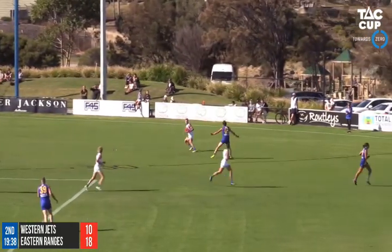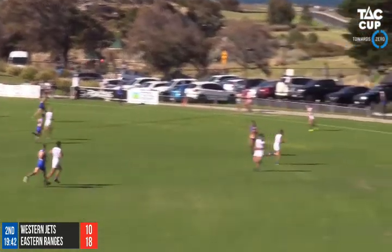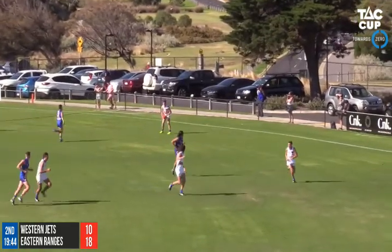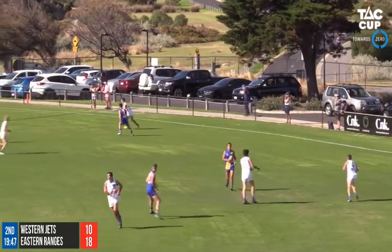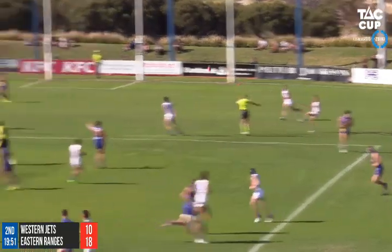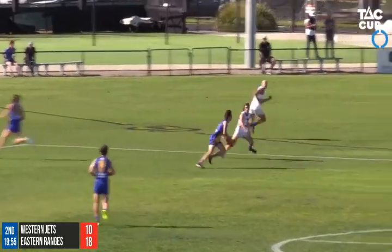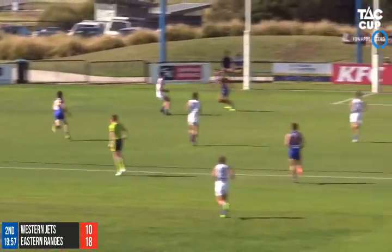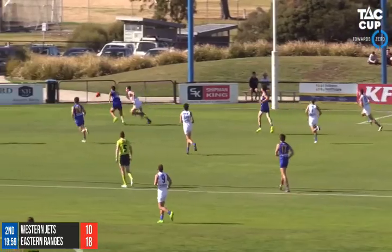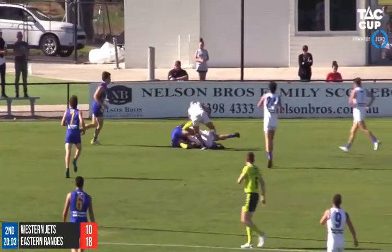And now they come across. They've got some numbers laterally. They've opened up the middle of the ground. Here we go. Easton on the Port Phillip Bay side. Jets get across. Now they look to switch back to the other side. They've got some numbers here, but they haven't got the footy. Watkins. He kicks inside. Mark, no, probably should have taken that. 2 bites of the cherry again.